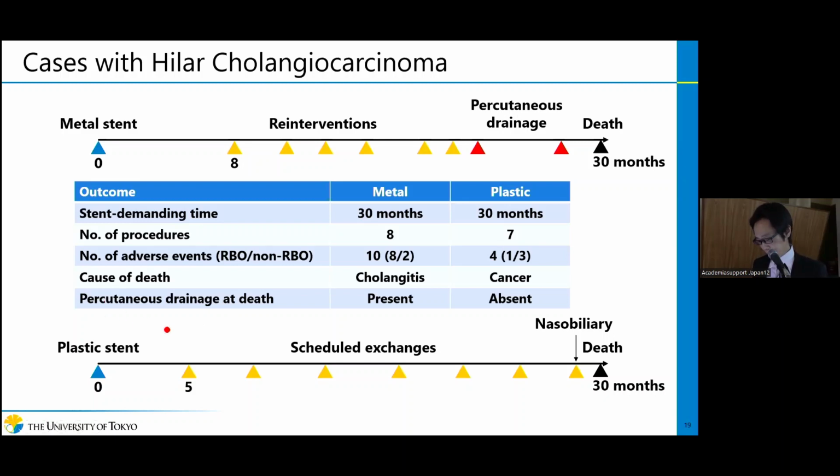And the case with metal stent placement eventually received percutaneous drainage at death. This is just an example, but I'd personally like to receive the second stenting strategy. What do you think?